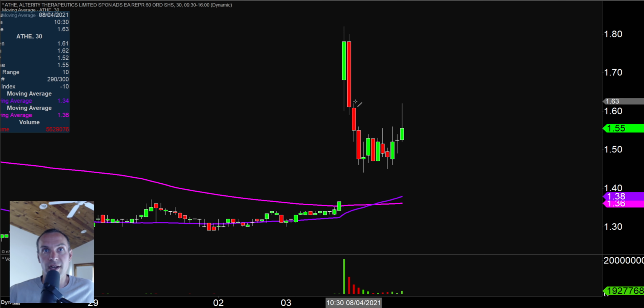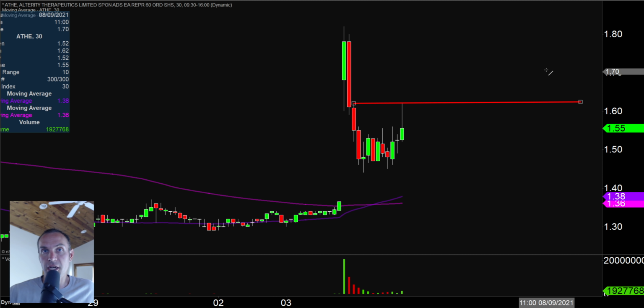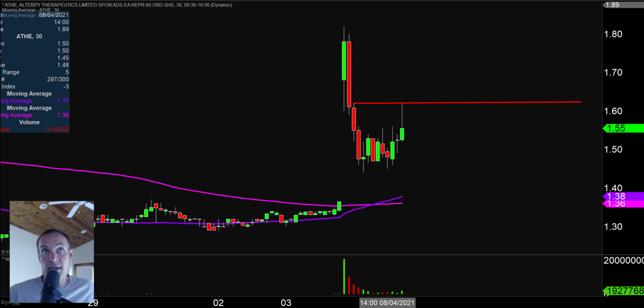So in my mind, a very interesting level of resistance to watch now, headed into Thursday, is going to be right there at $1.62. Again, maybe that was just a temporary 30-minute pop to the upside, and now it's just going to fade away and then eventually crash to the downside.